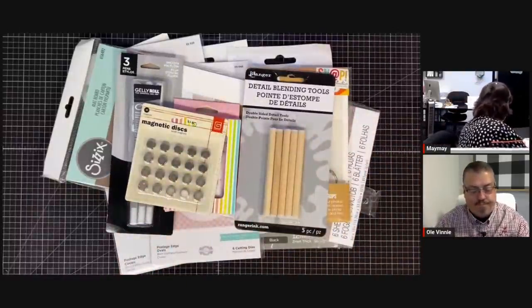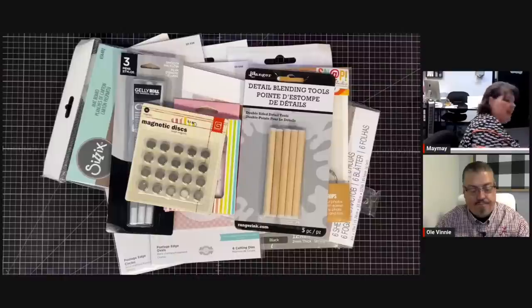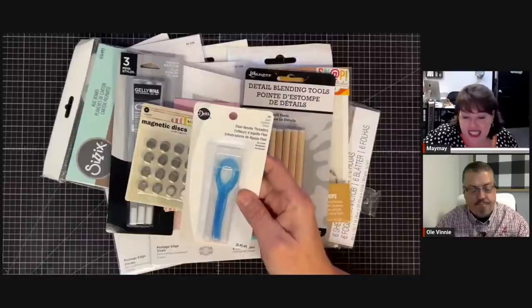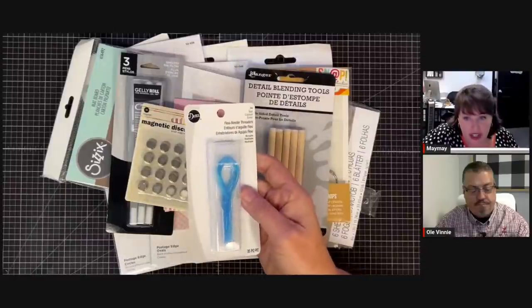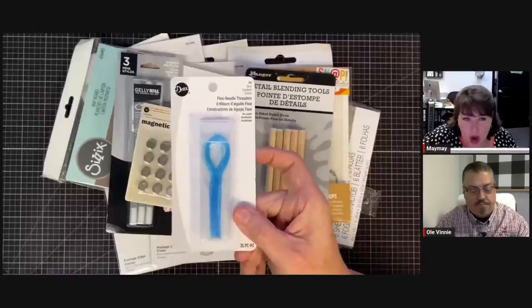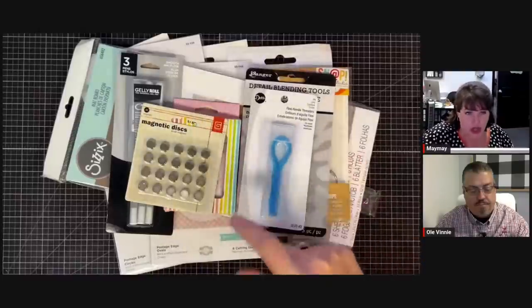Oh, I see some back in stock you're going to really, really be excited about. This is dental threaders. It's not. They call this flexi needle threaders. It looks a lot like a dental threader. This is fantastic for threading twine and things through small holes. So those are back in stock. We try to keep those.